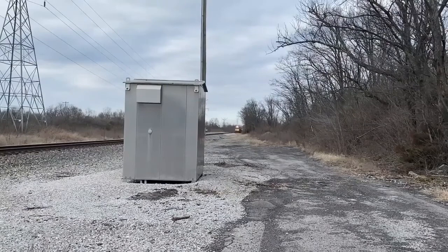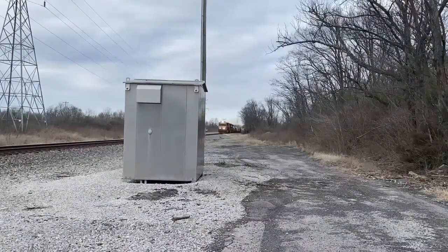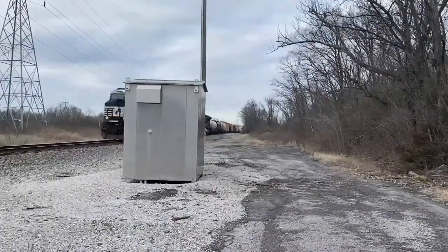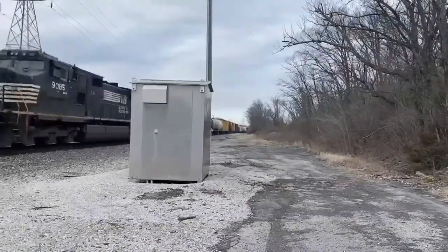This catch will always be kind of special to me, although I wasn't really the best at setting up my shots at the time. As you can see from the video, the electric box was right in the middle of my shot. But anyways, this was NS 1074, the Lackawanna Heritage unit, on an unknown NS train symbol. Although looking back, I believe it was NS 177.